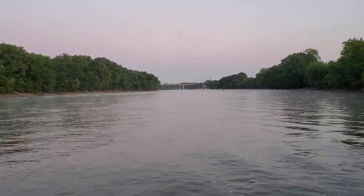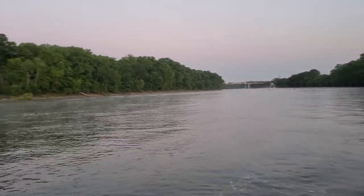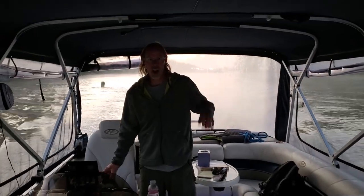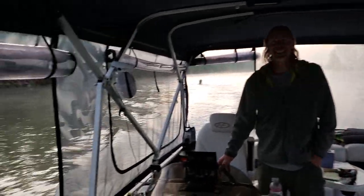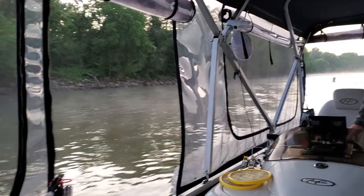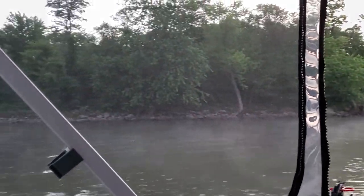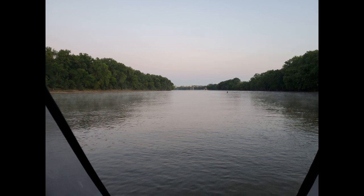Starved Rock State Park at dawn. It's a little foggy this morning. Say hello, Captain Guy. Hello. The fog quickly lifted and gave way to the sunrise on our starboard stern.